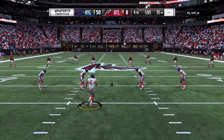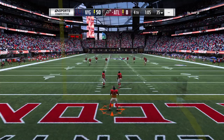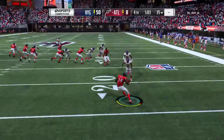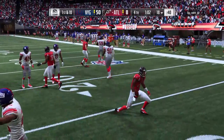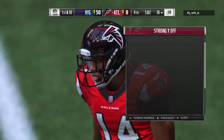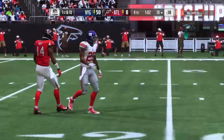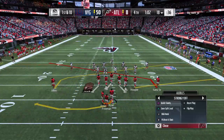Rosas now to kick this one away. This fielded a few yards into the end zone, and the decision to bring it out is going to cost him about 7 yards all told as he's taken down back shy of the 20. Now the Falcons offense gets ready to head back onto the field. They are just obviously getting shellacked here in this one, Charles.